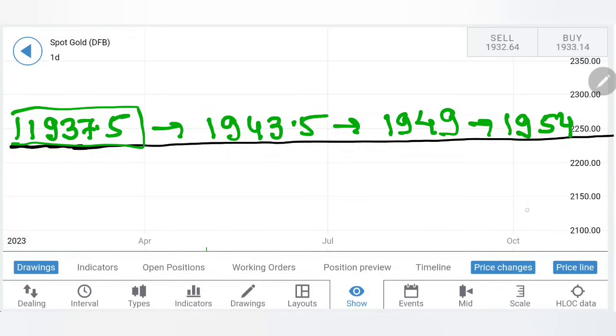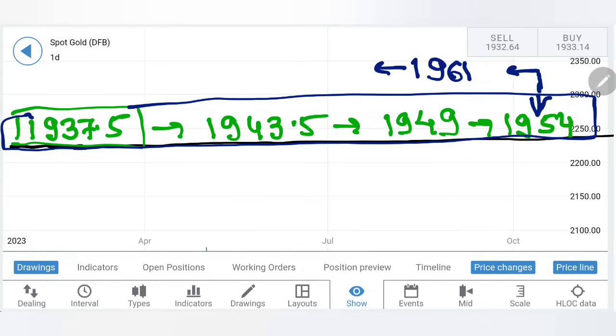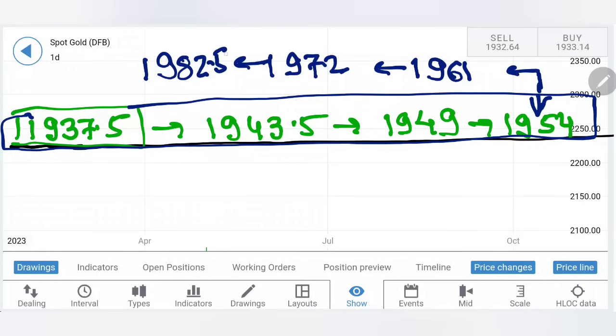Yes, as long as these levels are respected, as long as 1954 is respected, we are still not going to consider gold for a complete bullish reversal. Yes, these levels are going to remain critical here. Be careful as long as 1954 is respected. Now, beyond 1954, I will look forward to 1961 levels, 1972 levels, then again 1982.5 levels. As long as these levels are respected, the possibility of a reversal will still exist.